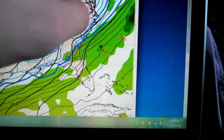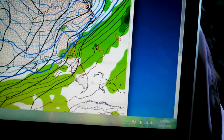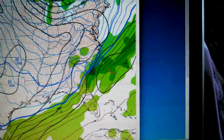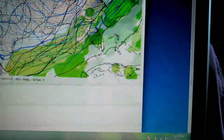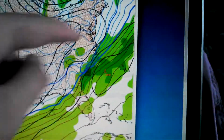But again, other models have been showing a weaker high, which would mean a storm riding up the coast, getting us at least some snow, portions along the immediate coastline. But something to watch, something we really need to keep an eye on closely. Again, this is just one model, so other models have different solutions. You can see a low pressure develops along the coast. This is for Tuesday afternoon, and you can see this actually backs off the high just a little bit.